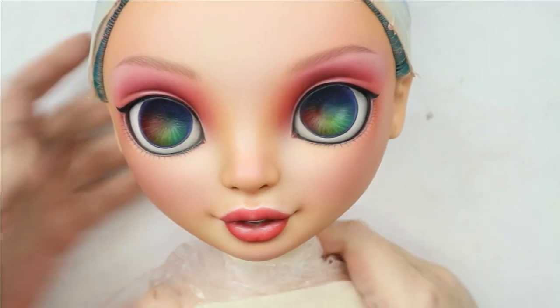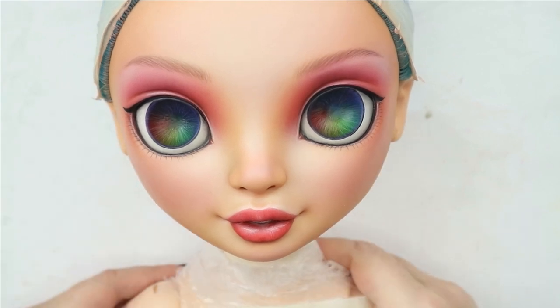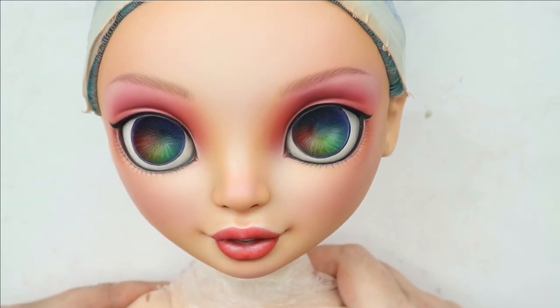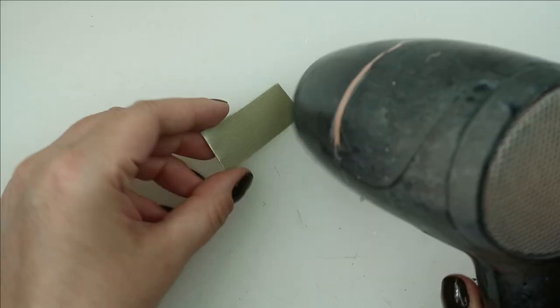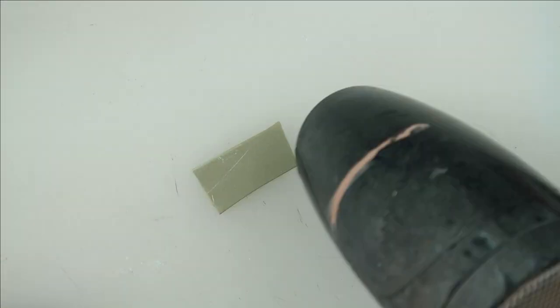Okay, I think I'm done with her face. She looks already super cute, very gentle. And now I want to make pupils out of thermoplastic, paint them black and then glue them into the eyes. And the most difficult part of this job is actually making two identical balls.